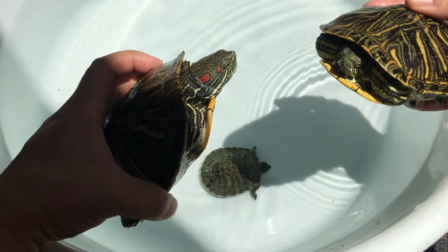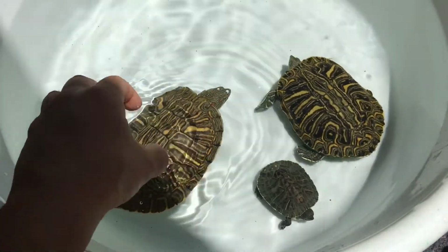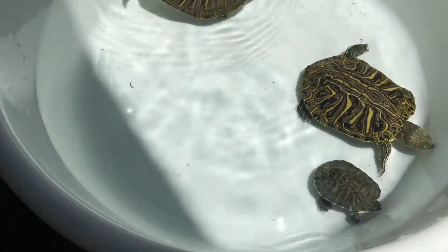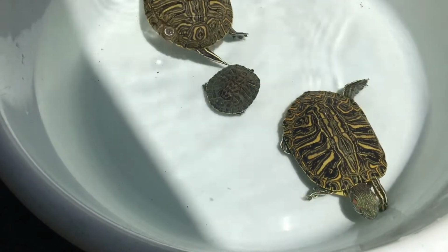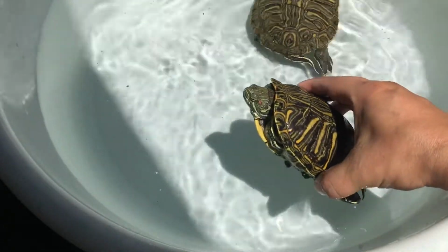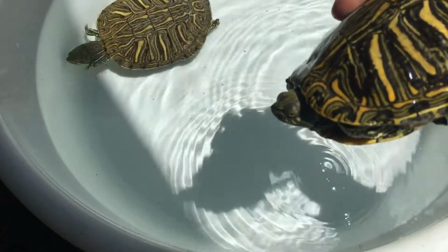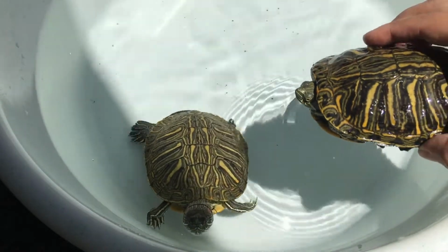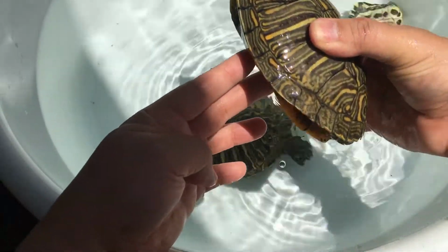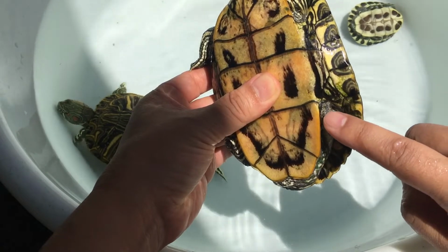Okay, well, he's not coming out, but let's see. Let me reposition a little bit. So here is the other guy. Let me see. Okay, he's being very shy. And this guy, the guy who's very aggressive, if you notice, he's missing the hind leg.